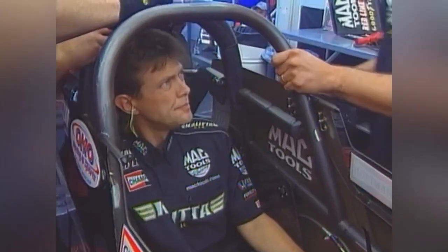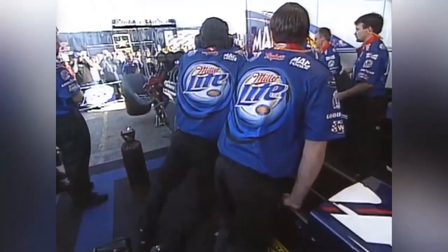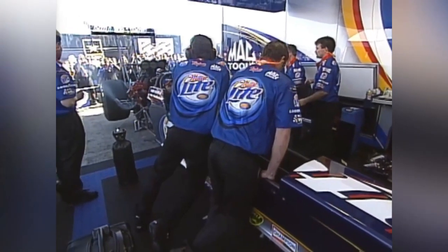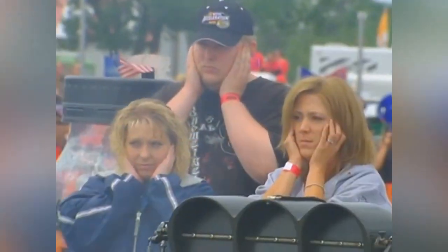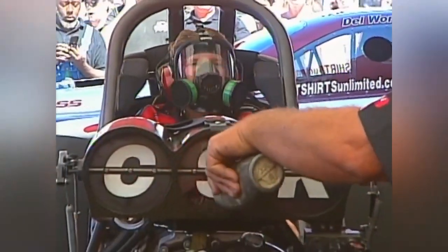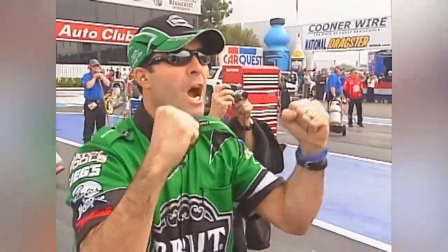If you've ever been to an NHRA event, you've no doubt seen one of the most fascinating rituals in motorsport, the Top Fuel or Funny Car warm-up. Fans love the sensory overload they get when these cars roar to life and spew nitro into the air. It looks simple. Start the car, let it run, shut it down. But there's a lot more to it than that. Funny Car driver Ron Capps takes us through it, step by step.